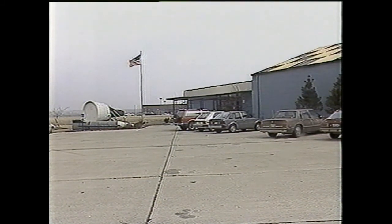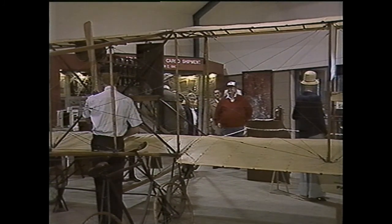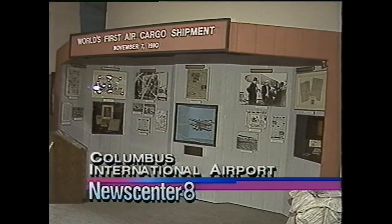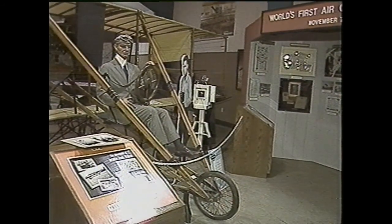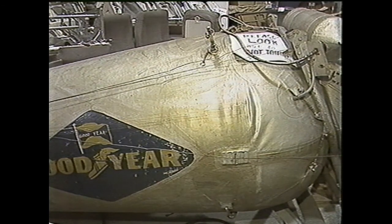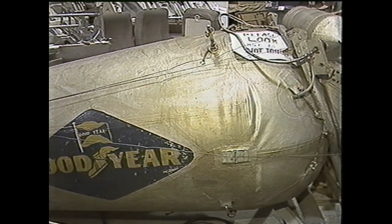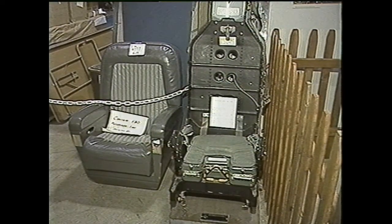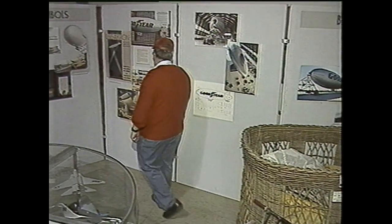In this small building at Columbus International Airport, you'll find a museum commemorating the commercial end of Ohio aviation history. From the story of the first air freight shipment of a package of silk from Dayton to Columbus, to this strange aircraft, believed to be the world's first inflatable airplane. And it really did fly, as these old Goodyear films attest. America's first inflatable airplane. There are dozens of interesting exhibits, as well as a well-stocked souvenir and bookstore.